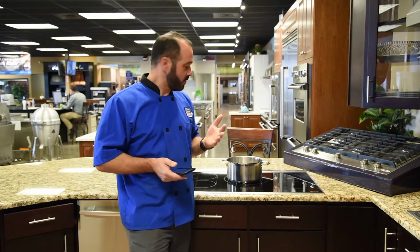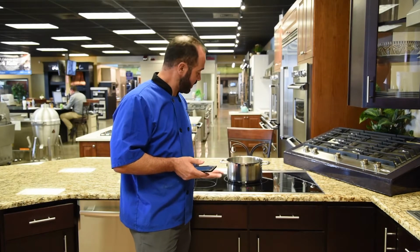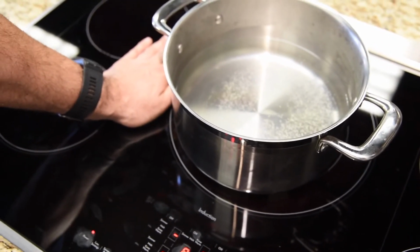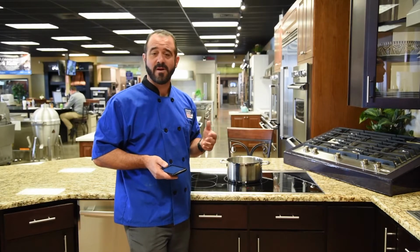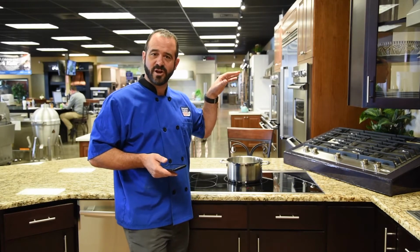And also they don't create their own heat. Even though I'm starting to get some action here and the water's definitely starting to heat up, I can sit my hand right next to the pot and I'm in no danger of burning myself. The glass might get a little hot just from heat transfer, but it's very, very efficient, very safe. A lot of people can run less ventilation with induction.